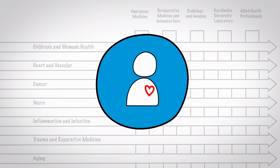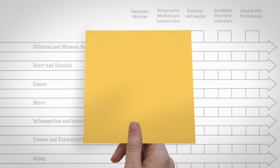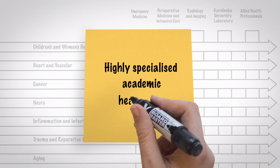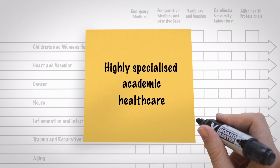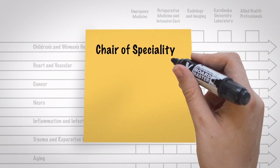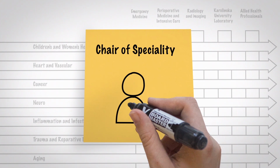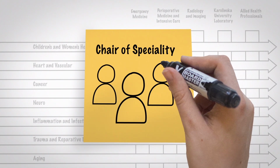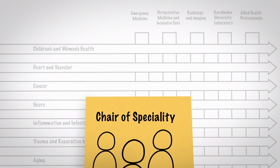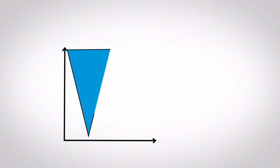However, the development of medical specialities is even more important than before, since Karolinska's task is to provide highly specialized academic healthcare, research and education. Within each theme or function, the role of a chair of speciality will be appointed. This role will ensure that the clinical specialities are cohesive and will be responsible for their development. We are now raising the level of ambition for university hospital healthcare of the future.